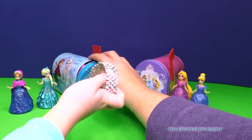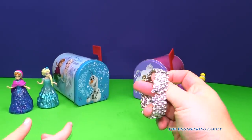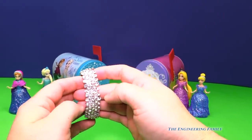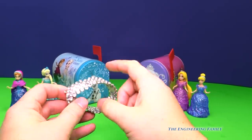Whoa, we gotta close it back up so nothing else falls. Wow, it's a shiny. Wow, look at that. It's a bracelet. You wanna put it on your wrist? I think you should. Or should I put it on mine? I think you're too big.